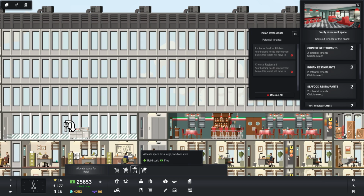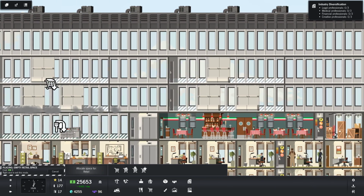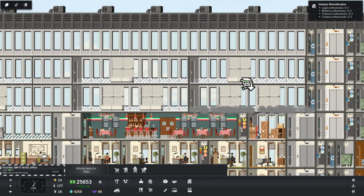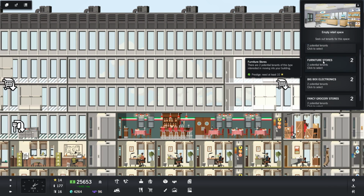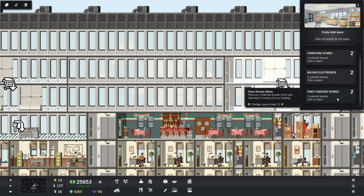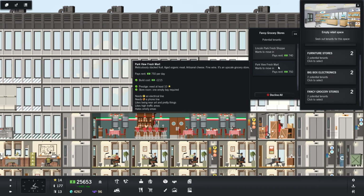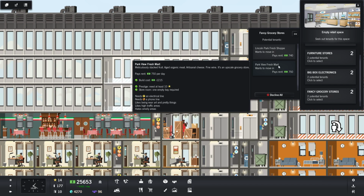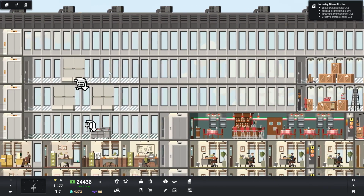So medium stores, I've not even got any large stores in yet, that's probably half the problem, so we'll go ahead and add in 1, 2, 3, but that would definitely mean the elevator would have to move. We'll add in 2 on this floor for the time being, so, oh, we've got a variety here. Let's go for a fancy grocery store, which you don't require too much, but then there might be a bit of a smelly issue here with the Italian being below you. And another small burger place as well. We'll see how we get on with that.